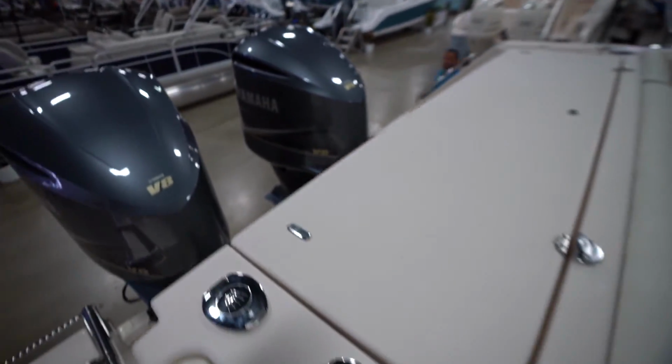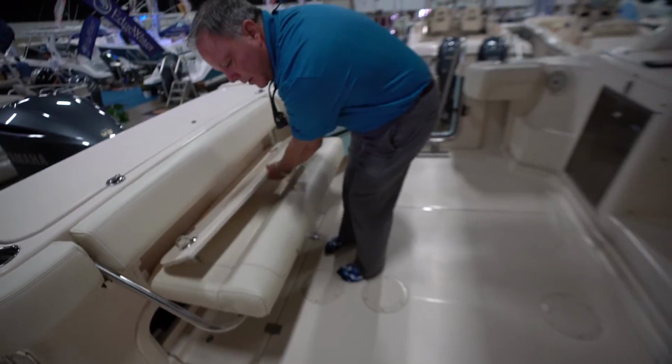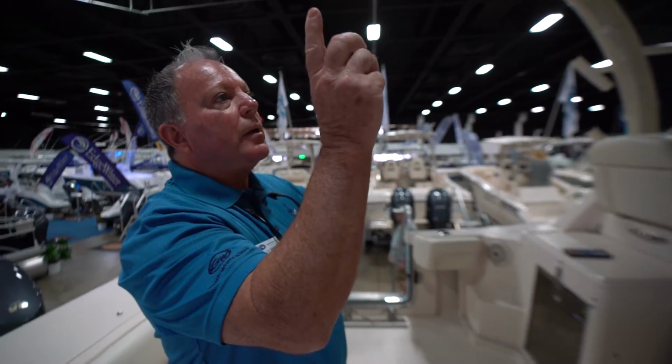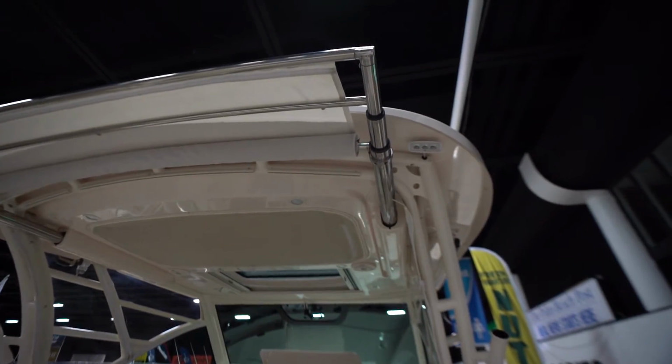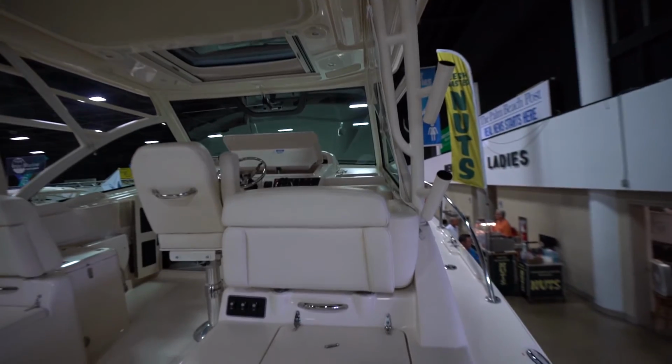You've got your engines and... That's a four-stroke. That is awesome. Yeah, they have everything. We did the isinglass. Actually, they call that strata glass. So very, very well done. It doesn't matter what type of day it is. If it's a rainy day or if it's a cold day, you're out of the elements, out of the weather.